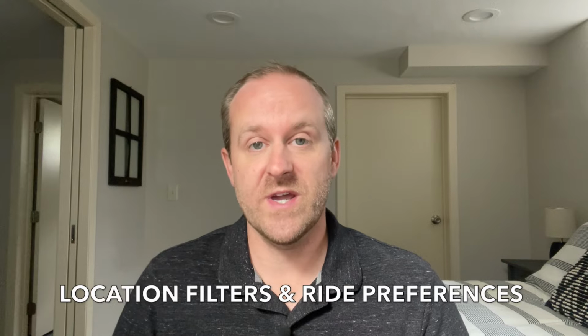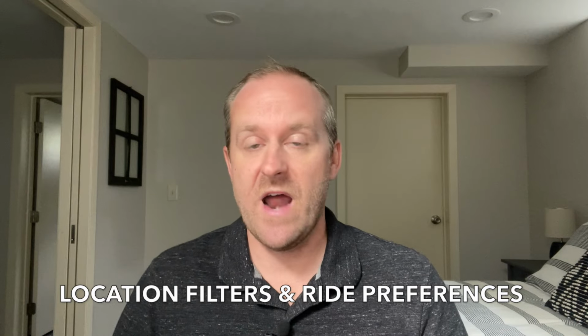Feature number 4 are location filters and ride preferences. Everyone should know about the location filters, you should know about the destination filter, but Lyft also has a very important filter called the stay within area filter. With the stay within area filter, if say a downtown area is really busy and you want to get a lot of per ride bonuses, you can stay within a 5-mile radius of that area by setting the stay within area filter.